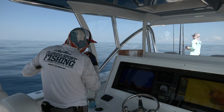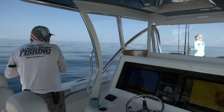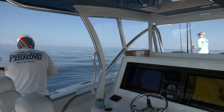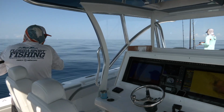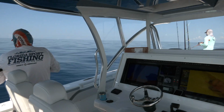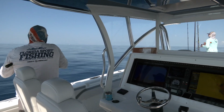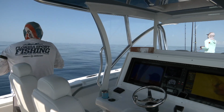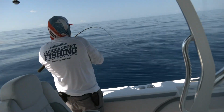Fish on the bottom and some readings at 300 feet, 100 feet off the bottom. You think those are tuna? I don't know. I don't know what else would be down there at 300 feet, AJs. But I think if they were amberjacks, they'd be smacking the jigs. Oh, there he is, there he is, there he is. Nice. And that was off the bottom.